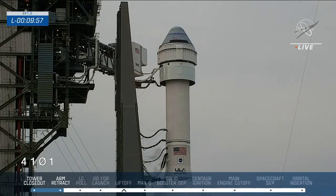L-minus 10 minutes. Flight verify CST-100 on internal power. And Starliner is now on internal power.